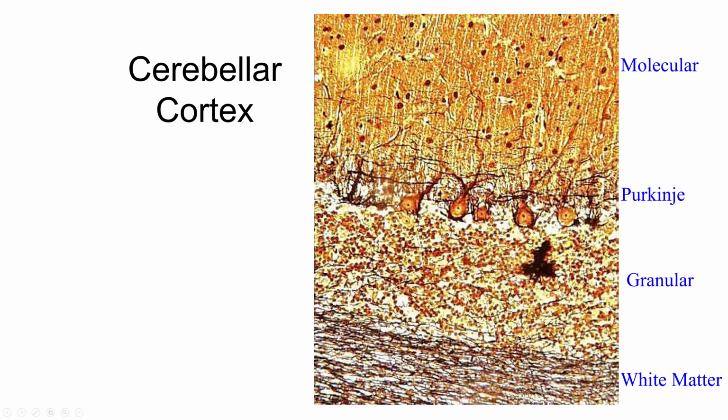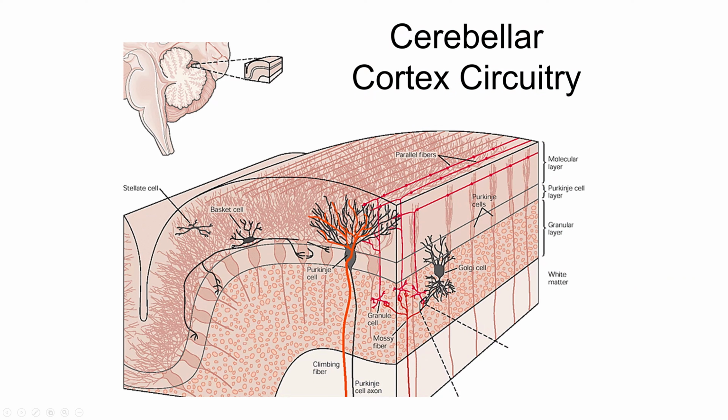And then all of this has to have some sort of input and output, so that's what the white matter is. You can see a subtle change to a lighter brown below the granular layer. If you're up close, you can actually see that there is a fibrous sort of direction to the white matter layer. The classic circuitry here is really interesting.